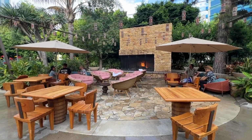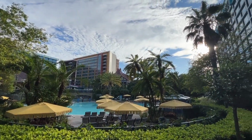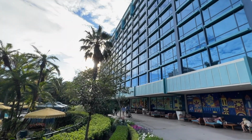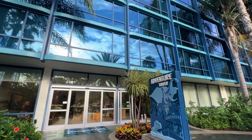There is also a fire pit with some seating, so you can just hang out outside of the pool area. And yeah, overall, it's just a very tropical vibe. So the outside of the resort is definitely giving tropical oasis. All right, now let's move along to the Adventure Tower.